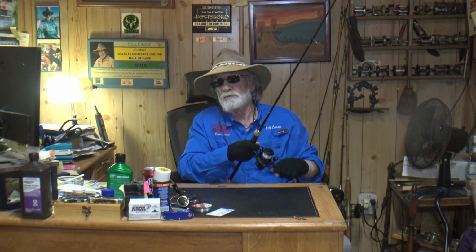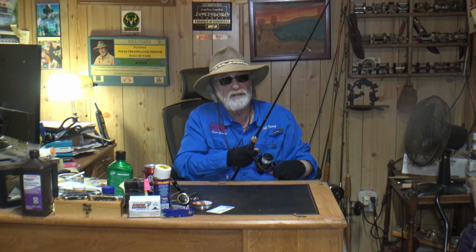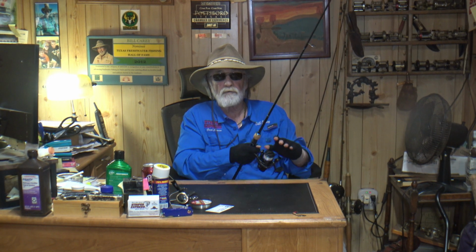Now, what causes line twist? These stripers will stretch your string. A lot of times these spinning rods are a lot of fun, but they'll strip a lot of drag. So I tell people, when that fish is taking line, don't reel.